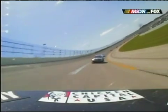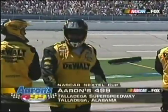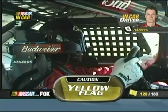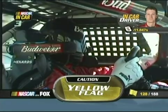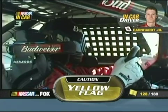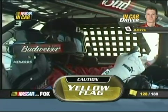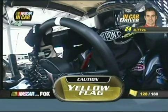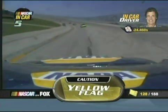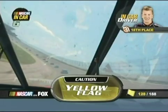Kevin Harvick, who got heavy damage in the first caution flag on lap 9, got the free pass. He's now just 2 laps down. Celebration this time, not frustration, in Matt Kenseth's pit. Be 1 to go this time, Bo. 1 to go.